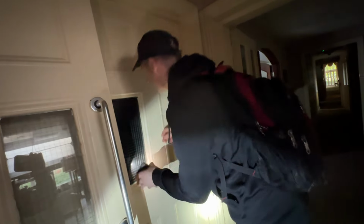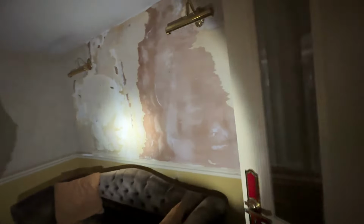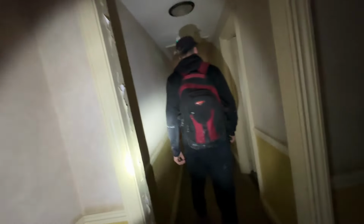What's in there? Locked that room. Of course, eh? I don't know. Oh, look at the wallpapers off here as well. What's happened here? Crazy. Where's all that come from? Toilet. Oh, if you need the toilet, you can use the toilet this time. Yeah, instead of going in the bush.